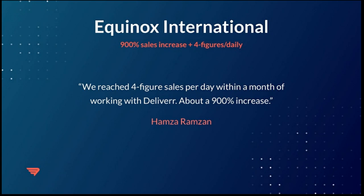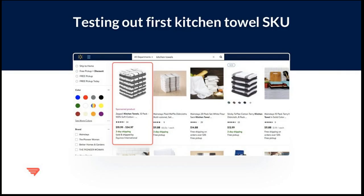And the way they did it, they kind of accelerated. We talked about, usually it looks like 3 months to get to scale. They kind of accelerated that to looking between 30 to 60 days. And the way they did that was the following. They really heavily used the ads product for Walmart, and they use it in conjunction with 2-day in a really unique way.